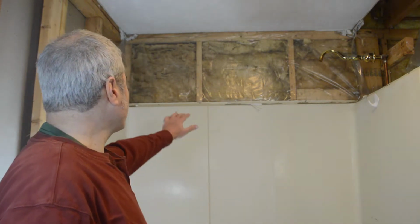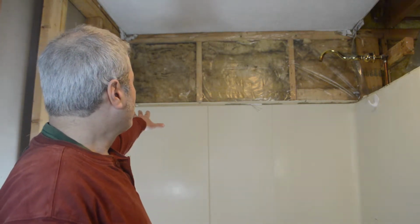So here we are in the old bathroom. It's being removed, and I just wanted to take a look at what's happening behind the tub here. This is an exterior wall with the exact same insulation detail as we saw in the other part of the house, which is a 2x6 wall with fiberglass between the studs.